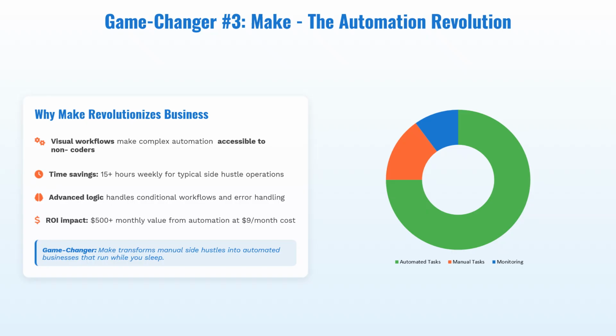Make earned its spot as my third game changer because it literally transforms manual side hustles into automated businesses that can run while you sleep. During my testing, I built workflows that automated everything from lead generation to customer onboarding, social media posting to invoice generation, saving me over 15 hours per week of manual work.